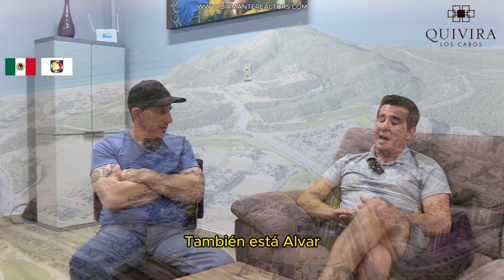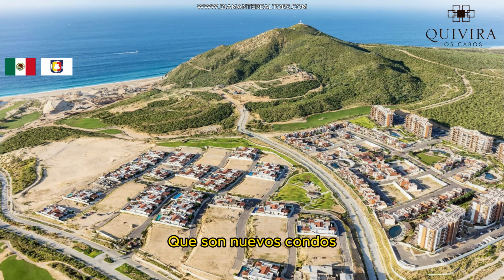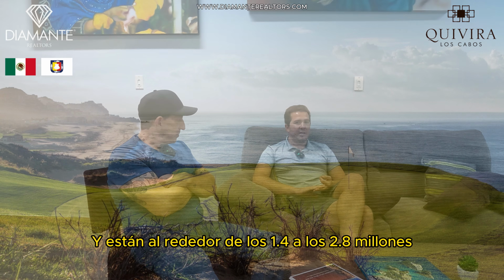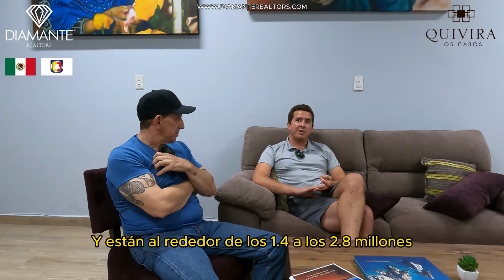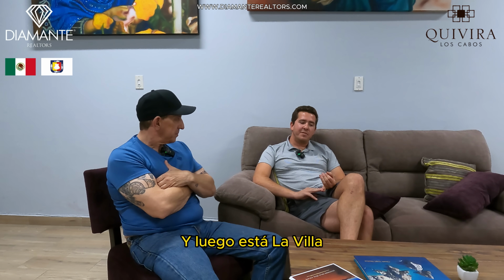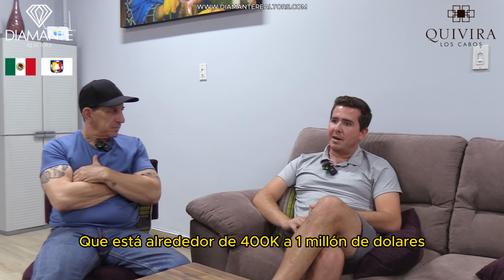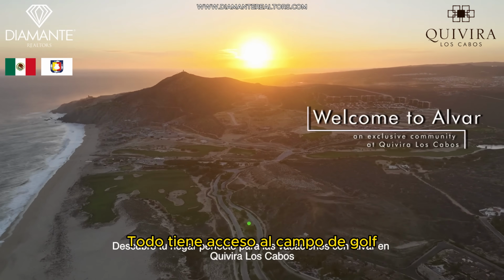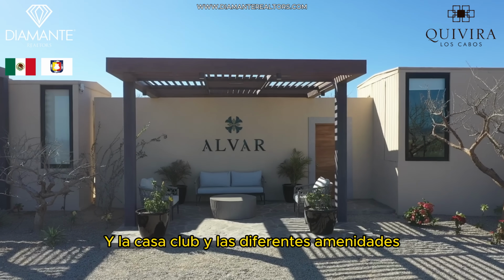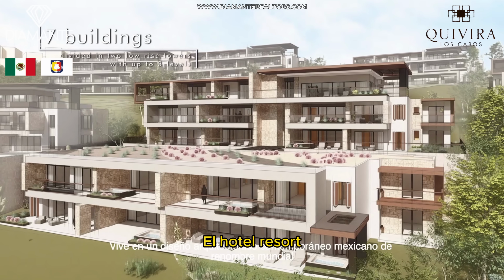There's also Alvar, which is new condos being built just behind the golf course, and they're about 1.4 to about 2.8 million. Going backwards now, Copala is around the 700s to about 1.4 million, and then you have Mavilla, which is around 400 to about $1 million US. Everything there has access to the golf course and membership to the golf course and to the clubhouse and the different amenities. Yeah, and the resort, hotel.